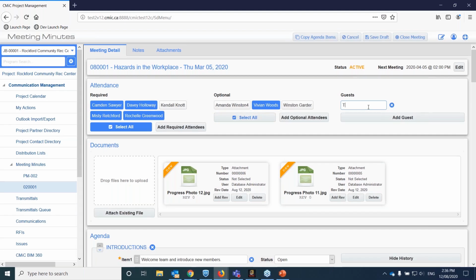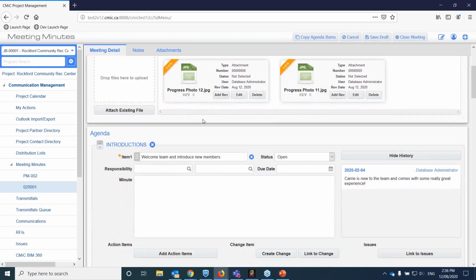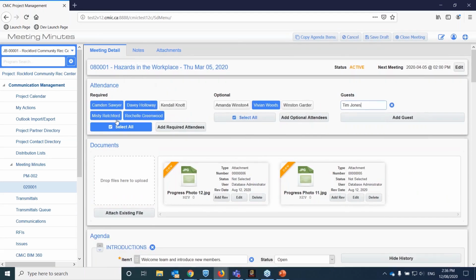Maybe they're one-off people that happen to be in your meeting, but that you want to make sure you have a record of them being present. It's a really nice way to quickly take attendance, add any guests that may be there, and begin your actual meeting. Now, this is a tracked meeting, which means that it's a follow-up to a meeting that happened maybe a week ago, maybe 2 weeks ago.